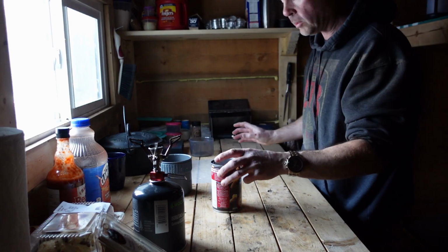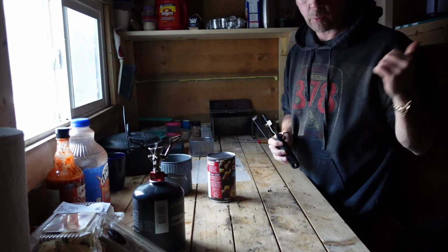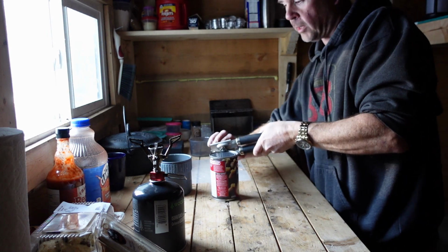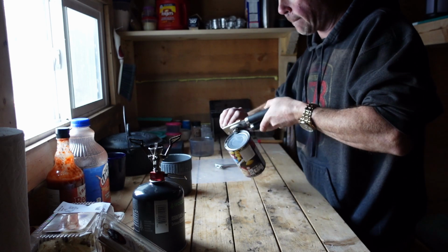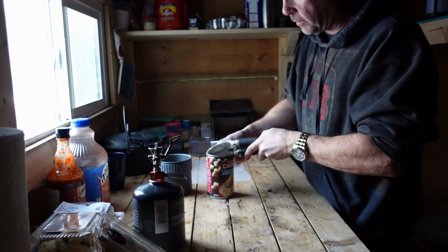Better organized now. Put one shelf here, and then I made one shelf over by the bed so I can put stuff on that over there too. Just gonna cook up a little lunch here, and then get working on my folding table.